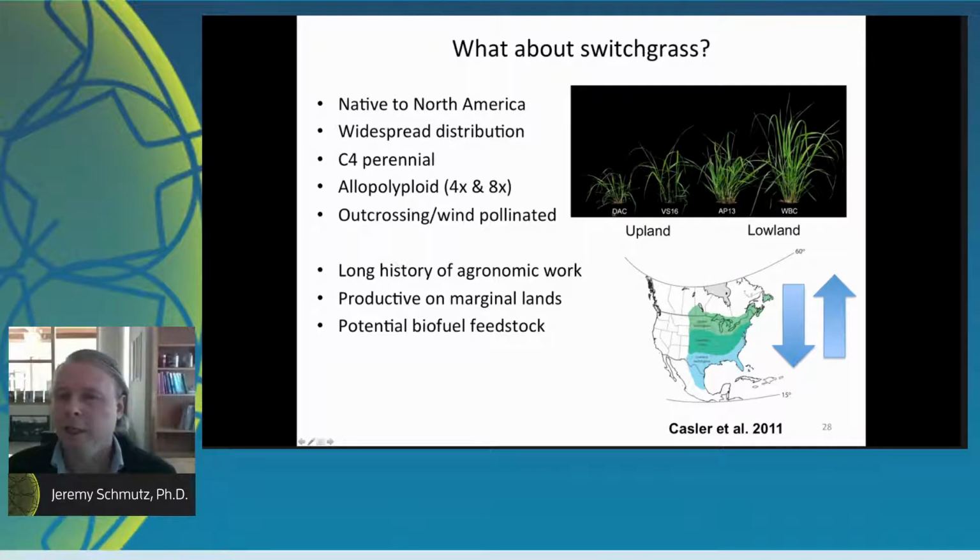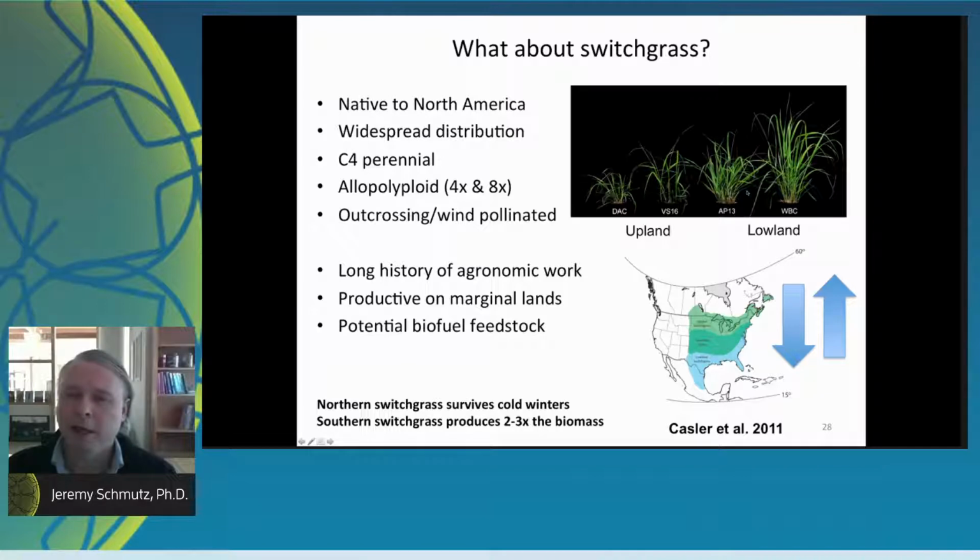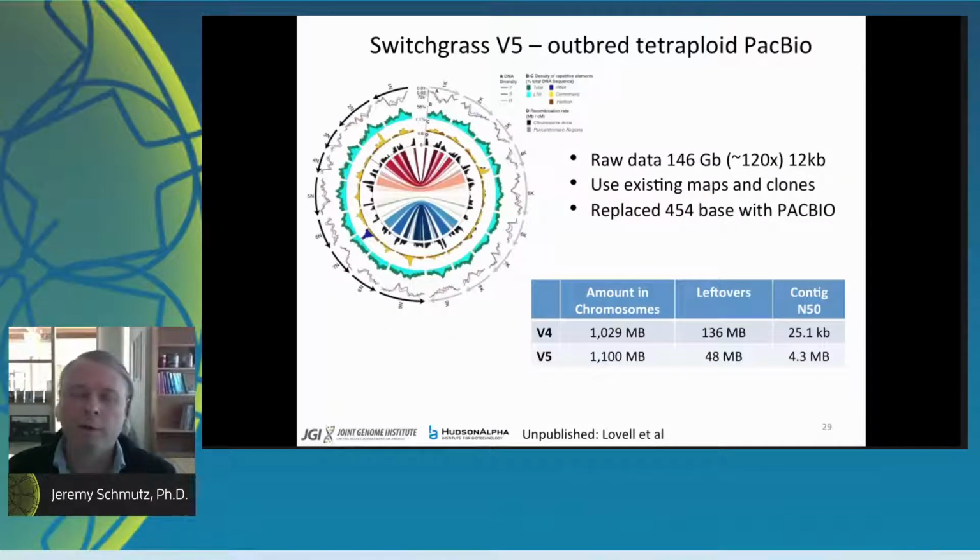And you can see the difference. This is switchgrass that grows in the north, these short ones here. This is switchgrass that grows in the south here, and it produces a lot of biomass over time, but doesn't have a lot of cold tolerance in the south. And so we're really interested in transposing the traits and getting the cold tolerance of the north together with the biomass of the south. And over time, switchgrass, a native perennial wild plant we're working with here, has been compressed and expanded with glaciation, and then pushed into glacial refuges. So there's a lot of mixing that's gone on in the genomes over that period.